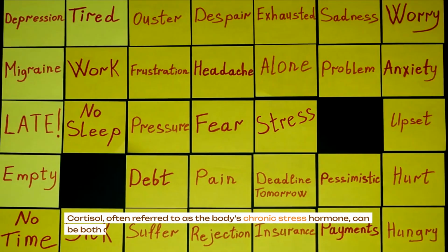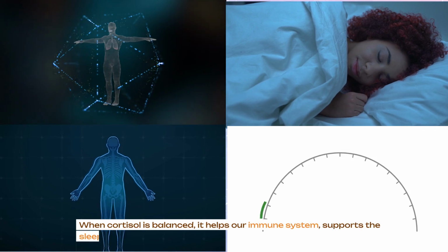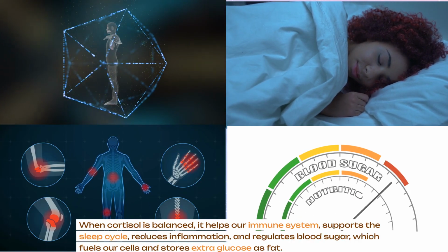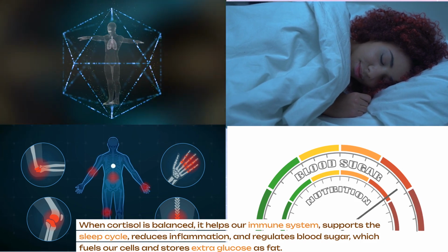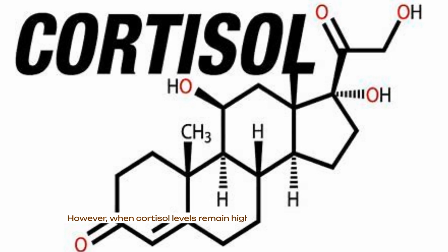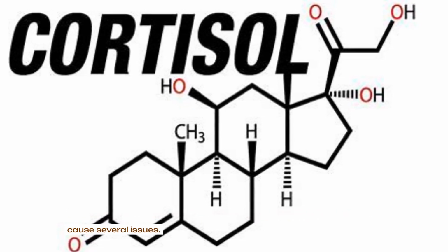Cortisol, often referred to as the body's chronic stress hormone, can be both a friend and an enemy. When cortisol is balanced, it helps our immune system, supports the sleep cycle, reduces inflammation, and regulates blood sugar, which fuels our cells and stores extra glucose as fat. However, when cortisol levels remain high for extended periods, it can cause several issues.